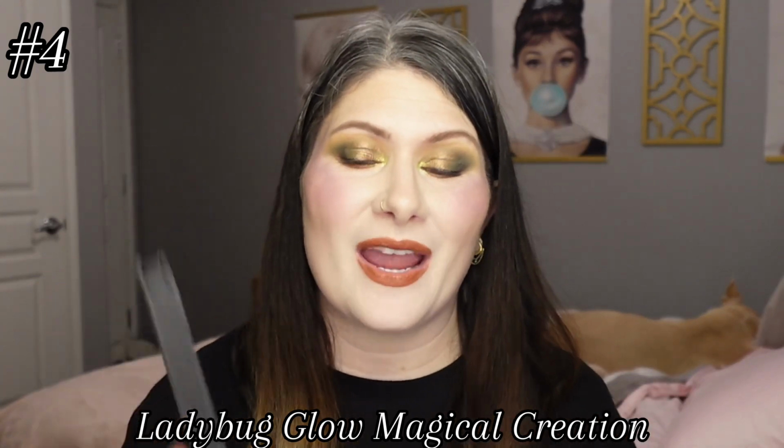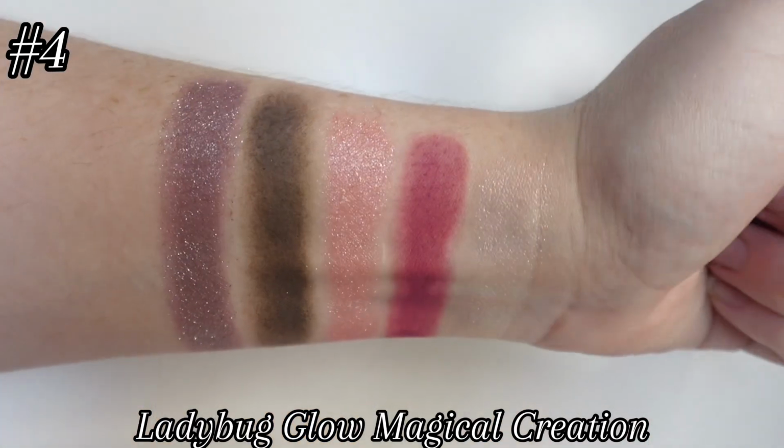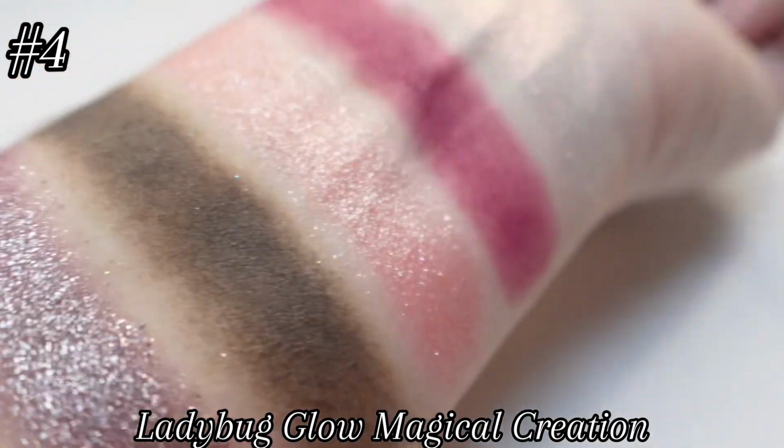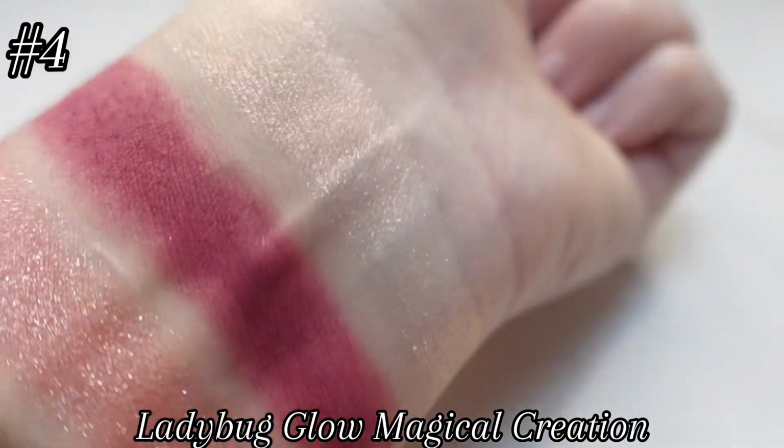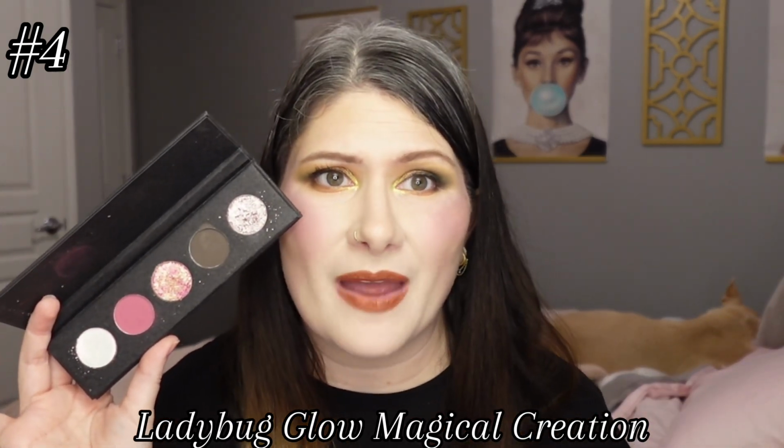Number 4 is going to another 5-pan palette, and that is going to be the Magical Creations palette from Ladybug Glow. This was sort of the brand's return a couple of months ago, and I really, really love this one. The quality is fantastic. Yes, you're only going to get 2 mattes in here, so you're not going to get a lot of variety as far as the looks, but these shimmers are so incredibly beautiful, and I have said several times I love a good 4-pan, 5-pan, 6-pan palette that I can just get sort of no-brainer looks out of.